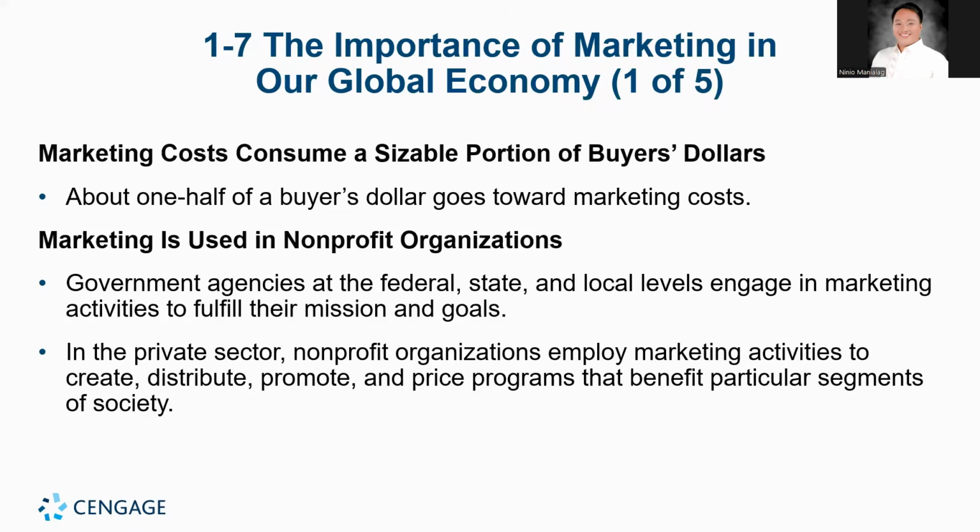So, marketing cost consumes a sizable portion of the buyer's dollar. This means that about one half of a buyer's dollar goes towards marketing cost. Do you believe in that? Well, I do.